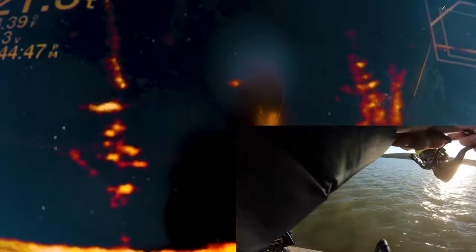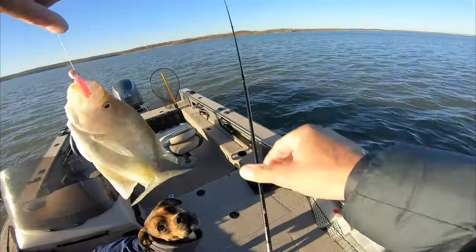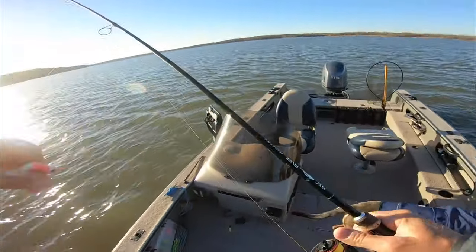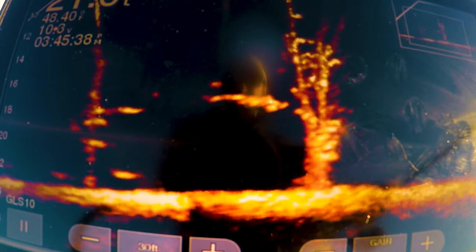Instant. Got him. Just switched colors. Caught him. Not a big one, but a keeper. That's all you gotta do sometimes, just switch colors. Yay. Look at all that shad. It is a bad day to be a shad over here.